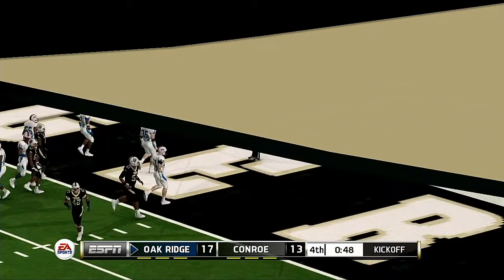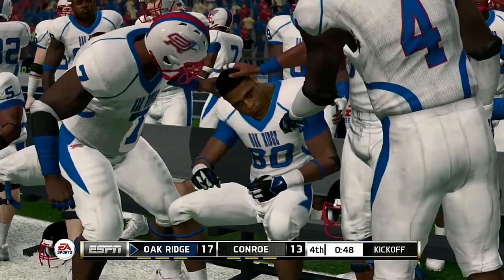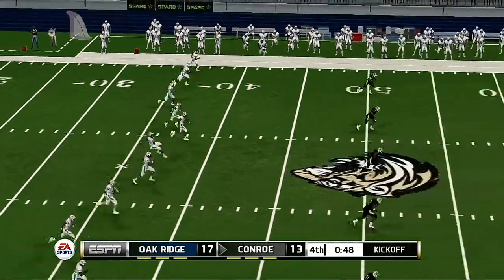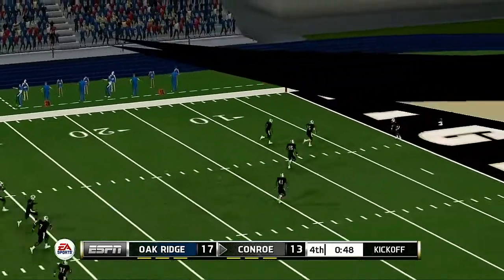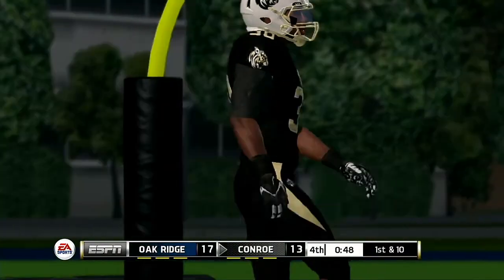The PAT. They line up to kick this one away. Sends it sailing downfield. This one's going to be down in the end zone for a touchback.